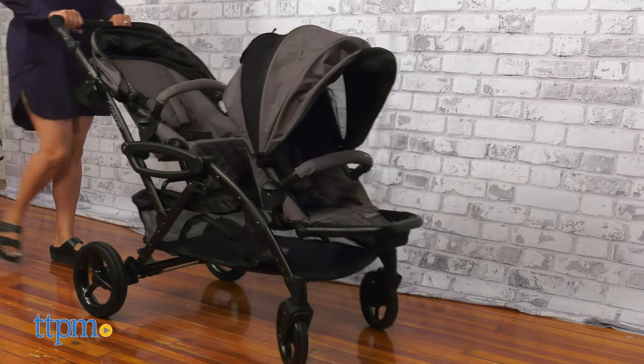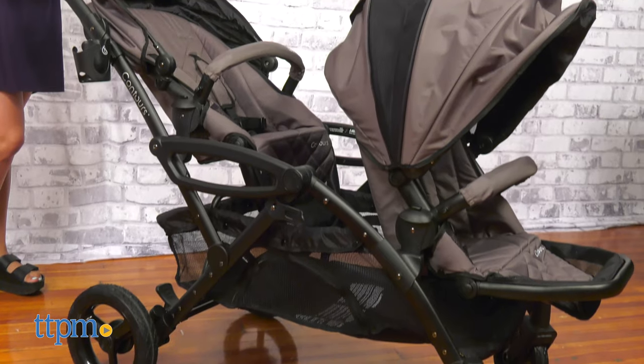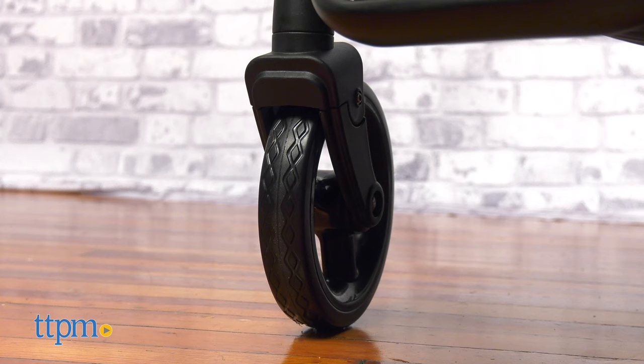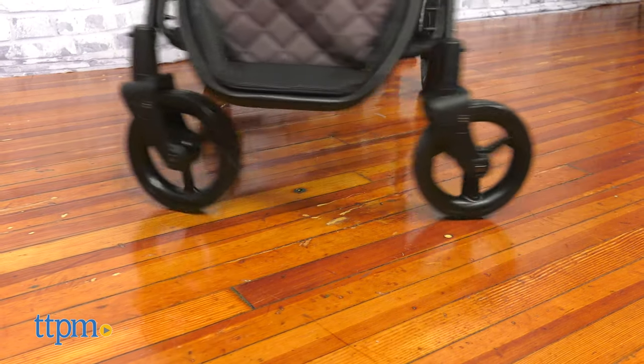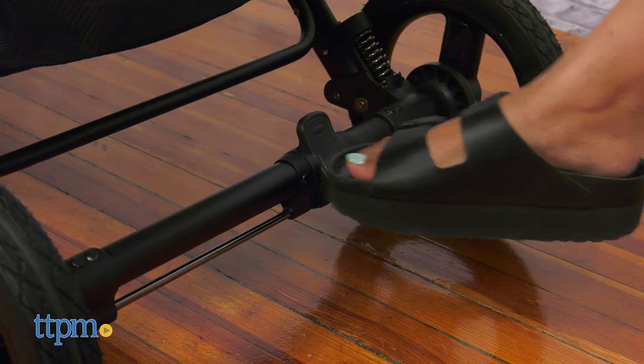This stroller is easy to maneuver and makes for a smooth ride, even in the city and on dirt roads. It has front swivel wheels that help make those 360-degree turns untroubled. There's a back brake, and yes, it's even sandal-friendly.